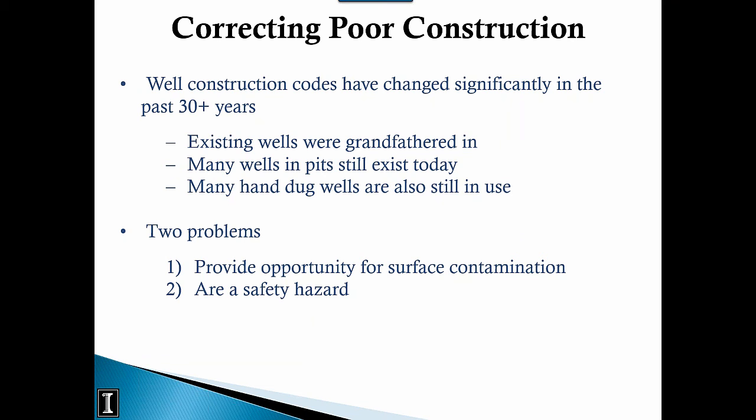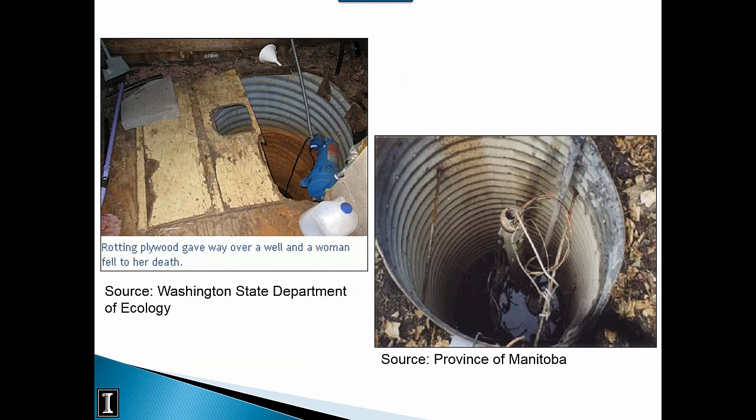Not only do they allow surface contamination, but they're a safety hazard. An old well in a pit might be covered by a piece of plywood. Here's what can happen. The Washington State Department of Ecology is the state agency in Washington State that regulates well construction and drillers. They have a blog, which you can go to, and I follow their blog. This was from a couple years ago, but they post pictures or diagrams of things when they happen related to private wells.